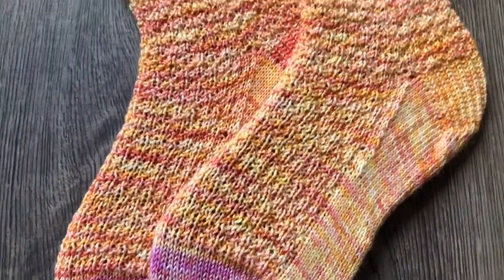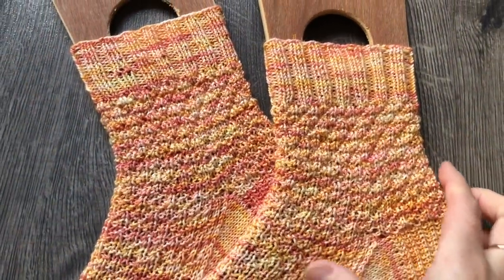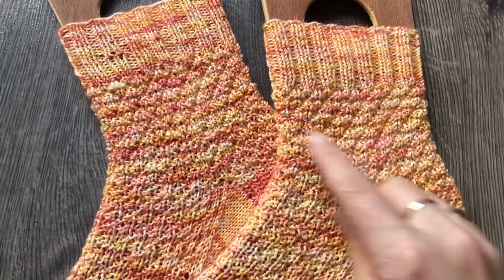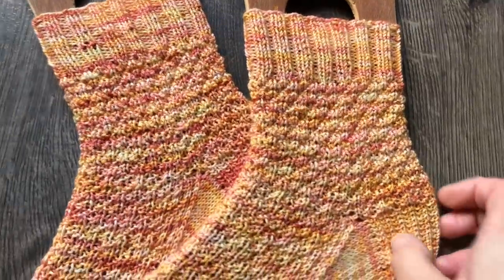Finally have a finished pair of socks to show you. These are called the Mountain Socks, which is a free pattern by Rachel Nutting, and it's just now that I'm holding them at this light I can see where the mountains come from. There are sort of little peaks, isn't there? I didn't see that before, but now I get it.